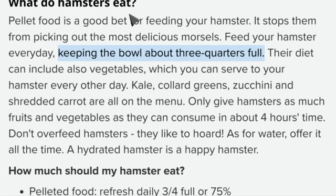But yeah. And then their diet can also include vegetables, which you can serve to your hamster every other day. Yes, every other day, that's good. Kale, collard greens, zucchini, and shredded carrot are on the menu. So for Syrian, you can give all of these, but for dwarf hamsters, you have to be really careful with carrots, zucchini, and fruits, since they're high in sugar. Only give hamsters as many fruits and vegetables as they can consume in about 4 hours' time.